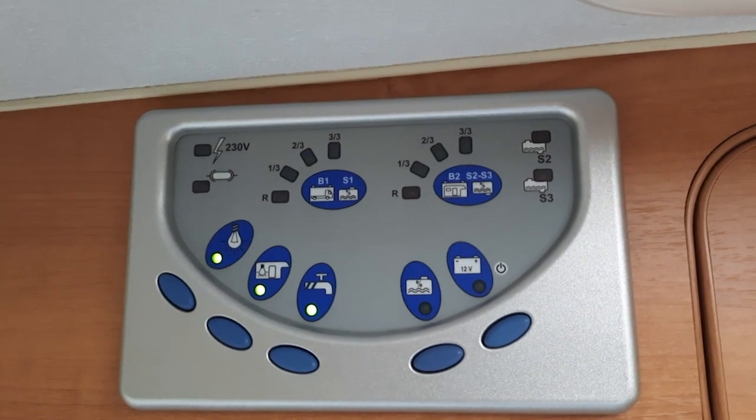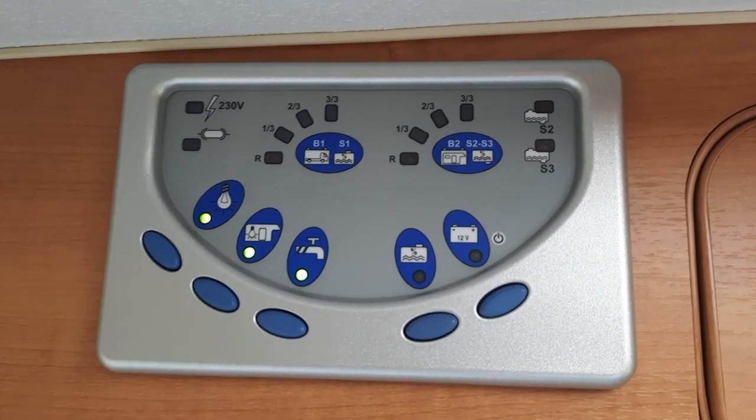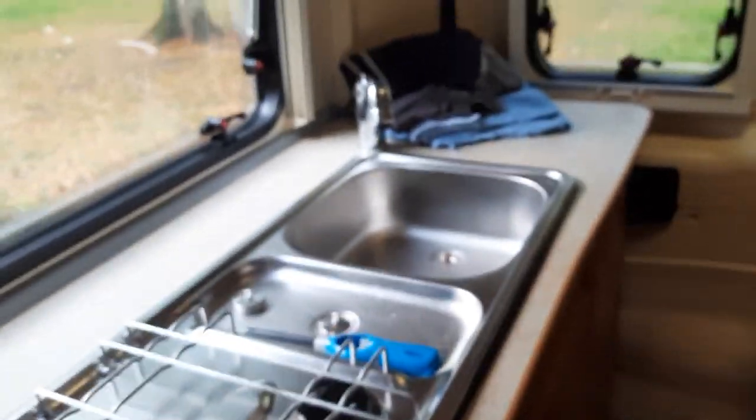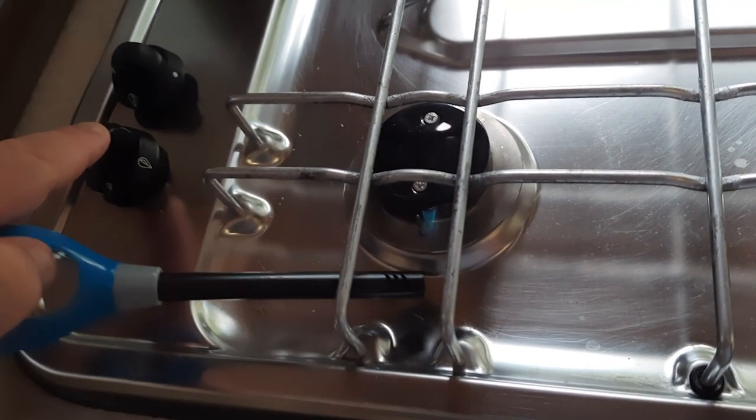And up here on the control panel, you can see that I've got my lights, my ring main and my water pump all switched on. Obviously, this is the seating and this will fold out into the bed. I've got some pillows. Oh, look, I can show you my gas situation. So bear with me. It's difficult doing it with one hand.